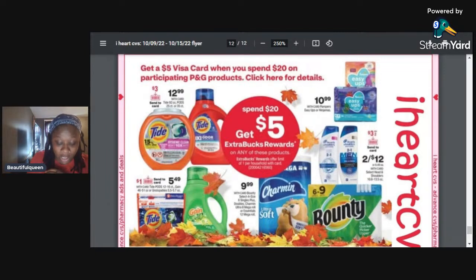I'm gonna take off another dollar and it would leave me at $22.45. So when I submit my receipt, P&G is gonna see $22.45. So I'm gonna get the $5 back for the deal, the extra buck, and then I'm gonna get the $5 Visa card. So that's $10 off. So $12.45 for five laundry products. However way you're gonna do it, just stay over $20, or you're not gonna get that Visa card.